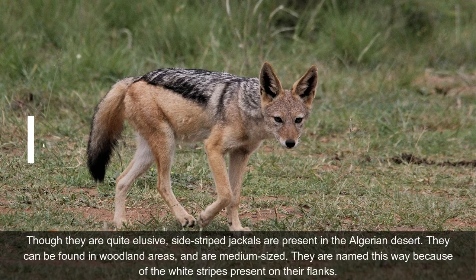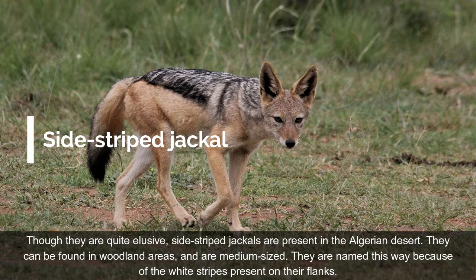Though they are quite elusive, side-striped jackals are present in the Algerian desert. They can be found in woodland areas, and are medium-sized. They are named this way because of the white stripes present on their flanks.